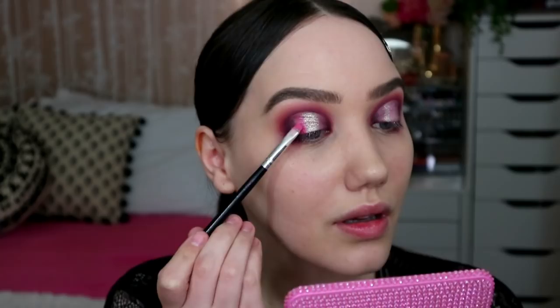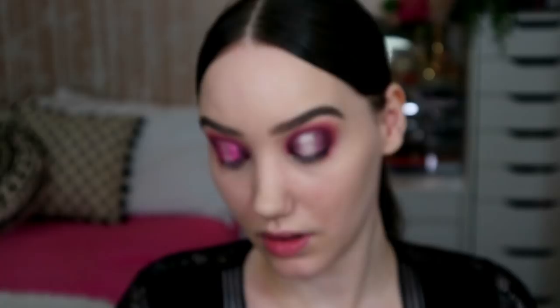I do feel like it'll go on better wet. I'm gonna try it a little wet just to see if it gets a little bit more metallic looking. Yeah, don't worry, I will blend it. Yeah, it's weird. I feel like ABH has that kind of metallic formula that when you touch it's really, really wet. This is really dry, but the one in my Mitchell palette, I would say, is nicer.